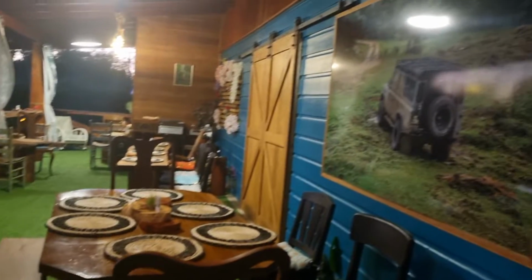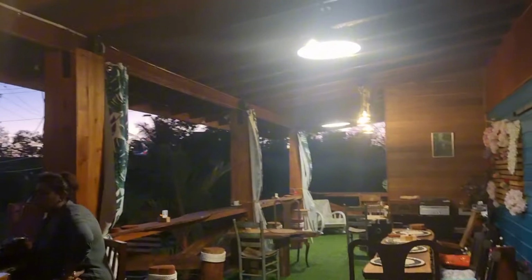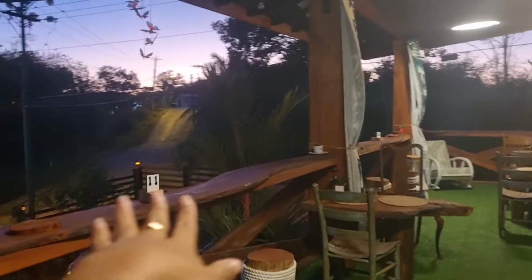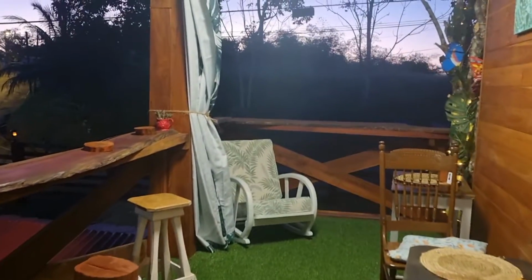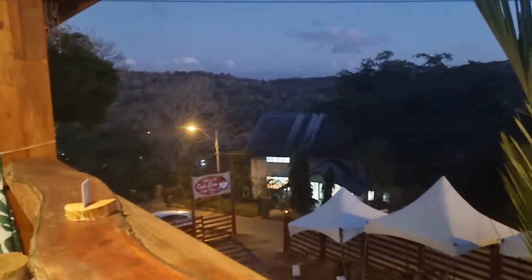Okay, so they have additional seating up here and it's just as nice as downstairs. They have some nice curtains. So you can sit on the edge here as well as other seating here. Oh, it's so nice. Everything is so cute. Everywhere you have a nice view, everywhere. And it's like this kind of tropical, homey, rustic vibe. Nice. That is so beautiful.